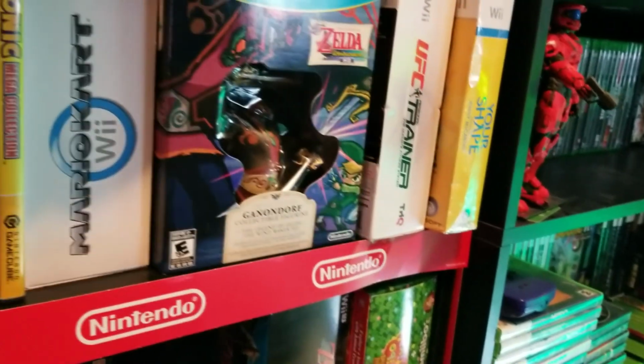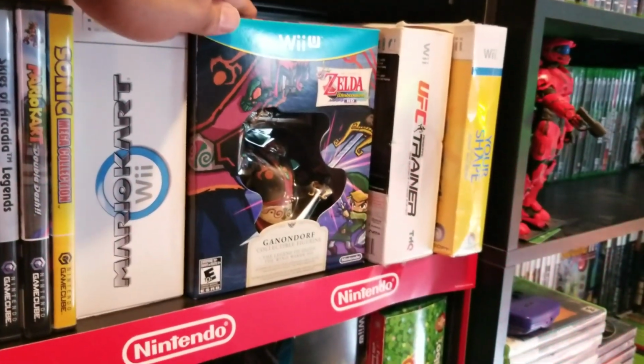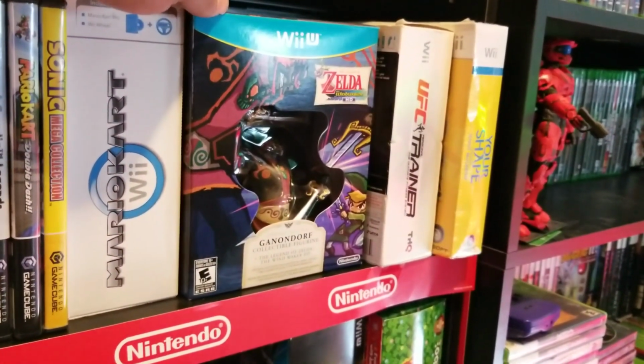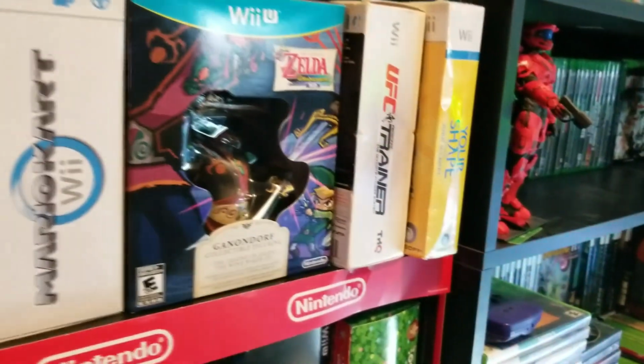My Zelda Wii U, long story short, my wife tried to buy this for me when we first started dating. She got ripped off on eBay, lost a lot of money on that, and then I was able to find it in the wild here for under 80 bucks.